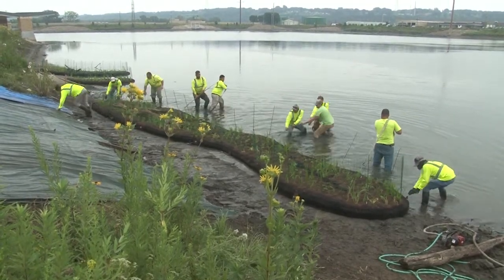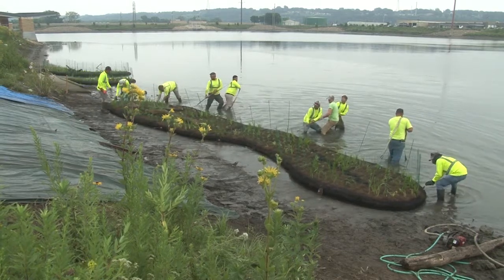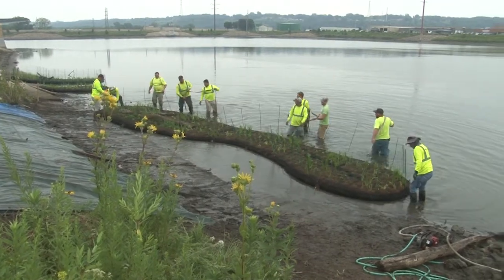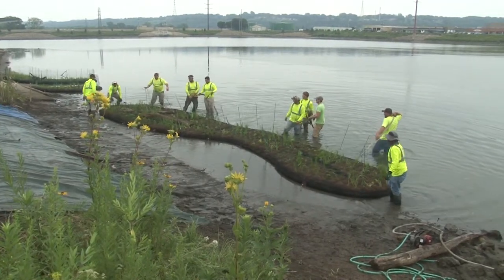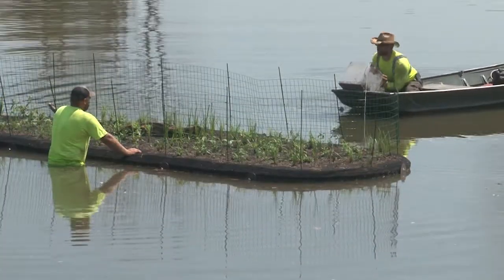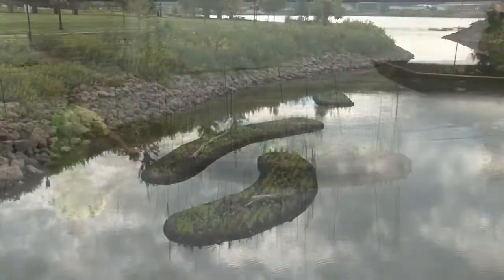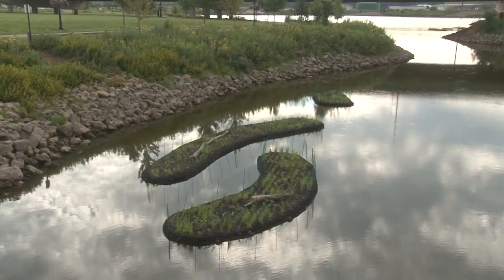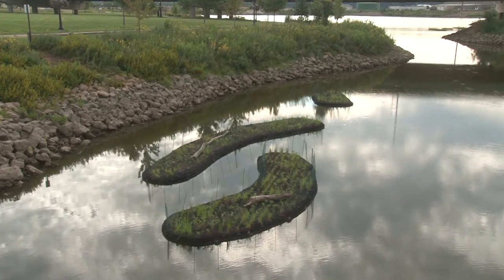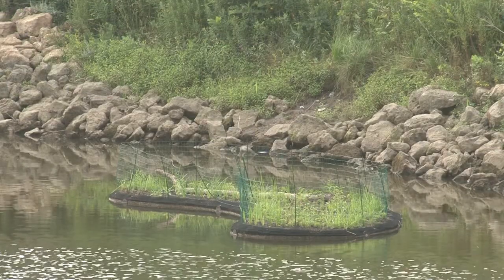So one of the reasons is they help with the habitat of the creek. So this is a creek we're recreating, and so we're trying to incorporate as many natural type features as we can to try to promote fish habitat and anything that goes with that, just to have that for our community. And so these will help promote fish habitat. They do that in a couple ways.